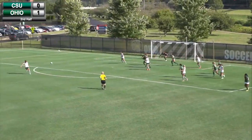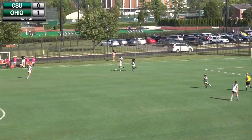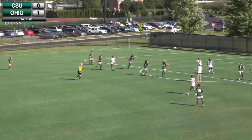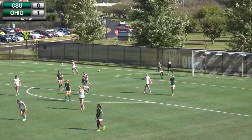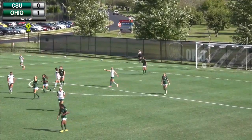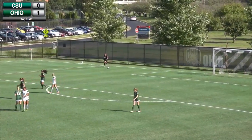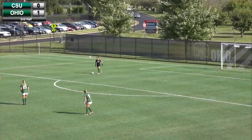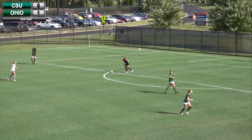Kalika now in the right corner, tries to center into the box, deflected away by Cleveland State. Kalika's attempt is snuffed out, but now Ohio on the inside, and they say offside on the Bobcats, as Sydney Leckie jumped the gun just a bit too early there, got behind the defense, but the refs wave it back.